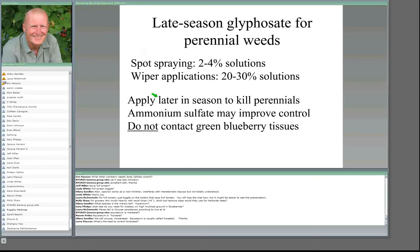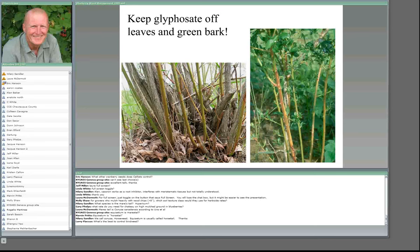First, apply late in the season. Ammonium sulfate can be added to increase the penetration of the herbicide. But I wanted to, again, make the point that if you wanted to kill blueberries with glyphosate, this would be a great time to do it. So make sure that you avoid contact with all green blueberry tissues. That means the leaves as well as the bark on those one-year-old shoots that grew the previous year.